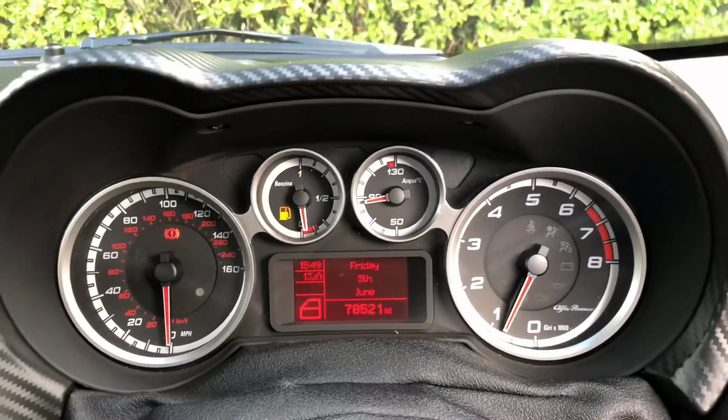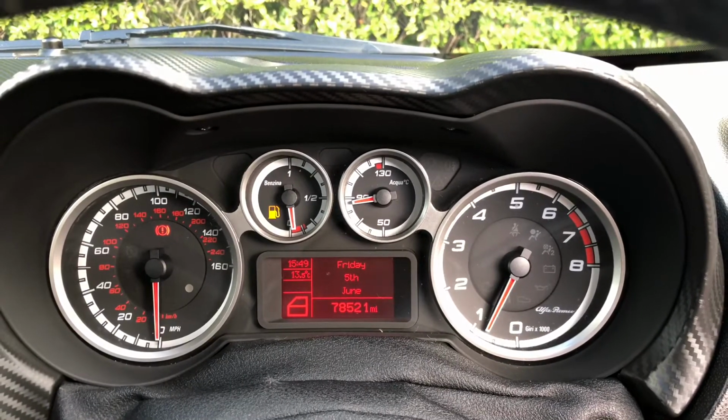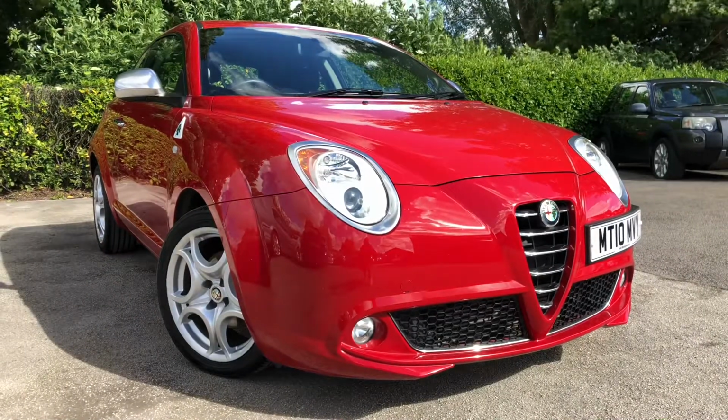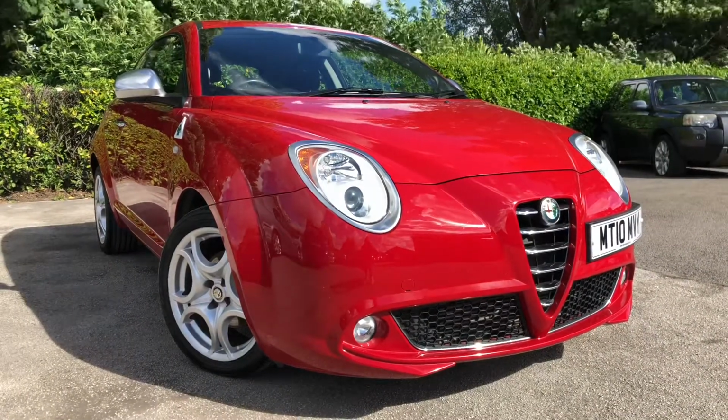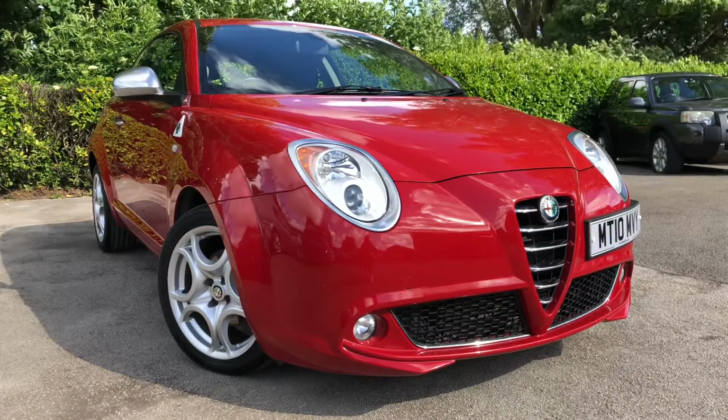And if we take a look at the mileage, we can see this vehicle's covered 78,521 miles. There we have the 2010 Alfa Romeo Mito on sale at Allman Cars Limited, Northwich Cheshire. This vehicle will come with a full MOT, service, warranty and ESAA roadside assist.